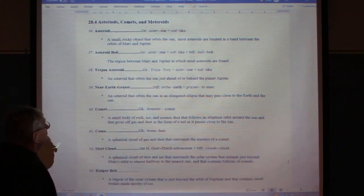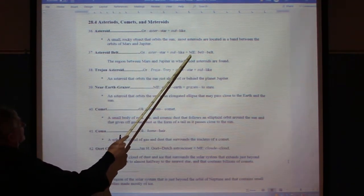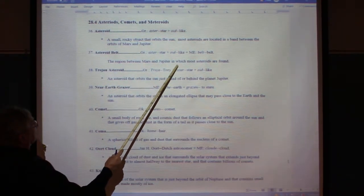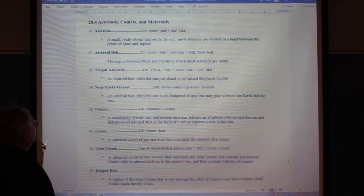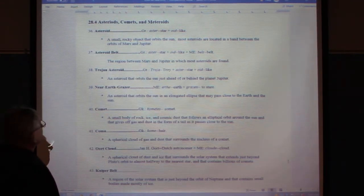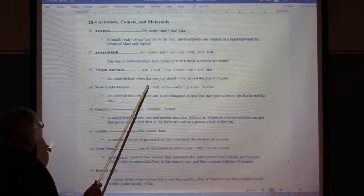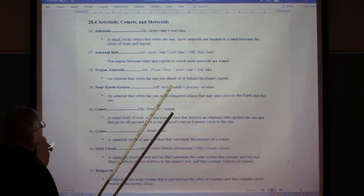So that's not a new word. Greek astro, star, oid, like; Middle English belt. The region between Mars and Jupiter in which most asteroids are found. Then you have one of the largest, the Trojan asteroid: an asteroid that orbits the sun just ahead of or behind the planet Jupiter.